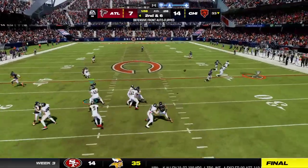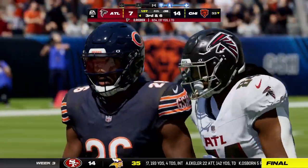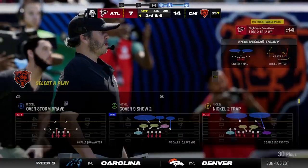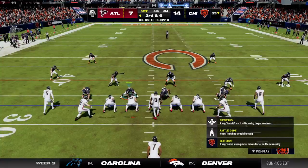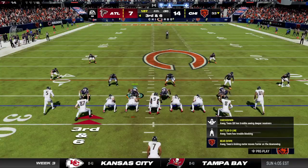Looking to throw it here. Ritter. Well, these corners, I tell you, they've done excellent work all game long. They remind me of guys in the past who just said, hey, throw it out here 100 times. Nothing good is going to happen. And if you throw it in the wrong place, I'll take it the other way.